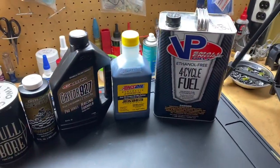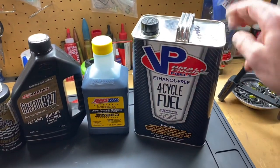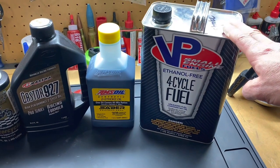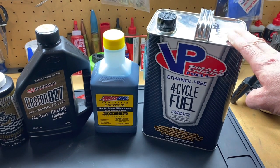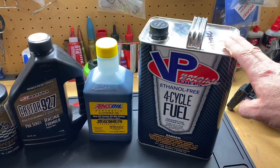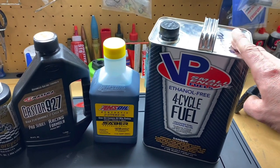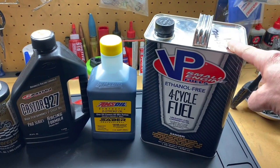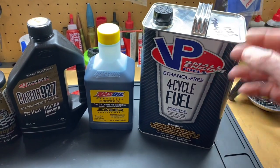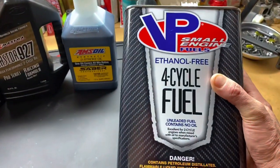All right, you see there the VP fuels I like, VP C12. If you can't get VP C12 around where you live, or C10, whatever you like to run, I prefer the C12 because it's leaded and the extra lead is added lubrication for two strokes. But if you can't get that, this is a great option right here. They make this in a 50-1 mix, or you can buy it like this and mix it however you want yourself in the four cycle fuel.